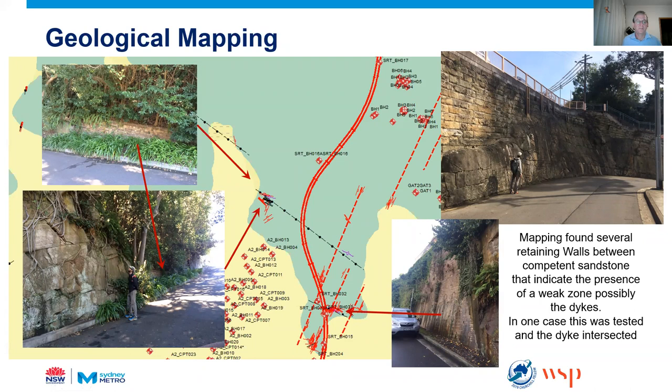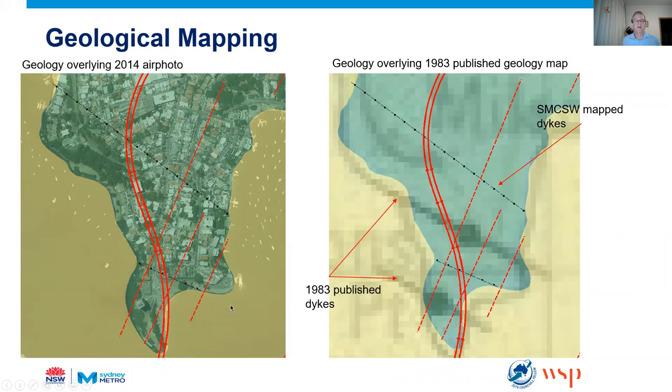So you can have a look at the overlying air photos. This is the structure map that we defined. But if you overlay the old 1983 geological map, you can see where the dikes were initially. Based on mapping, we believe that they are, and targeting investigation with boreholes, we did identify the dike down here, but the one up here was just too constrained to get in there to do any drilling. So it was put there as knowledge that the tunnelers had to be aware of.